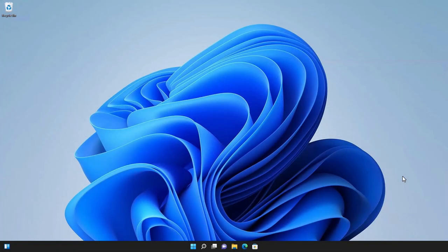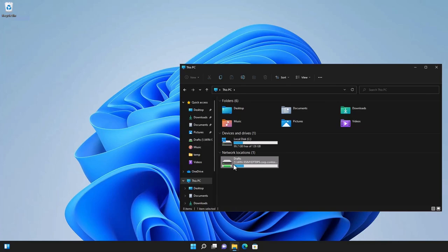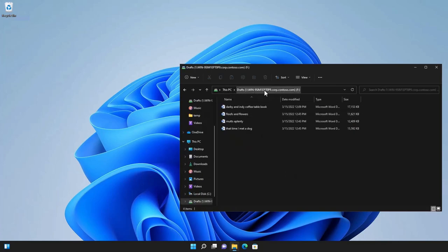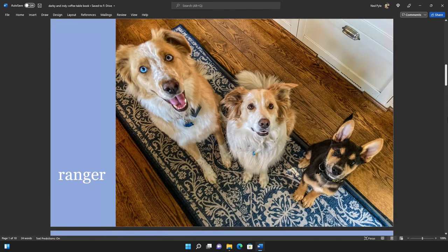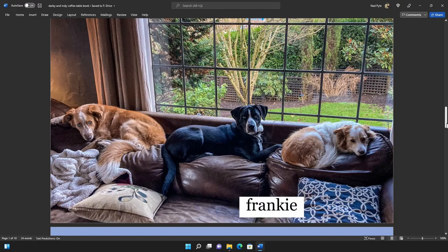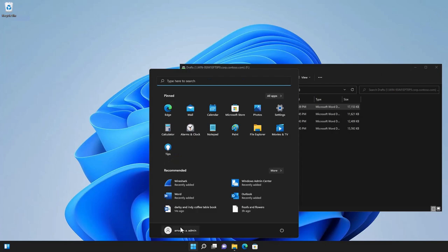So let's get to this little demo here. So here's another Windows 11 machine. This user is an editor over at some publishing house working on editing this coffee table book. And this coffee table book is something that I'm trying to get published. Not really. And it just has those dogs again that everybody wanted to see, and Darby and Indy, and then also all of our various foster dogs over the years. People know and love. In fact, if I didn't include them in a demo, I would get nasty emails.